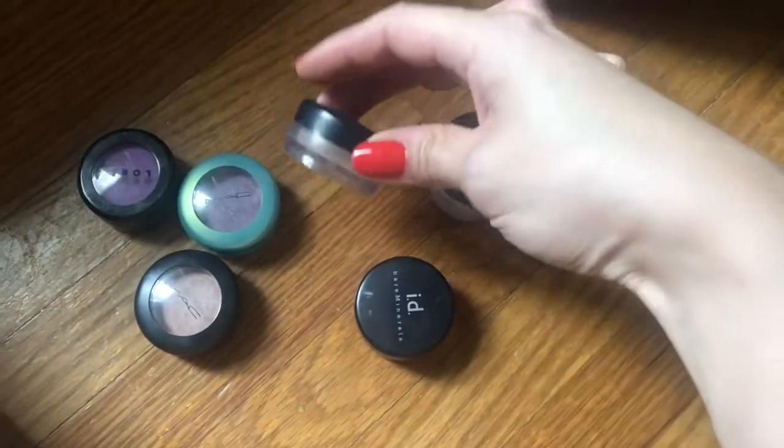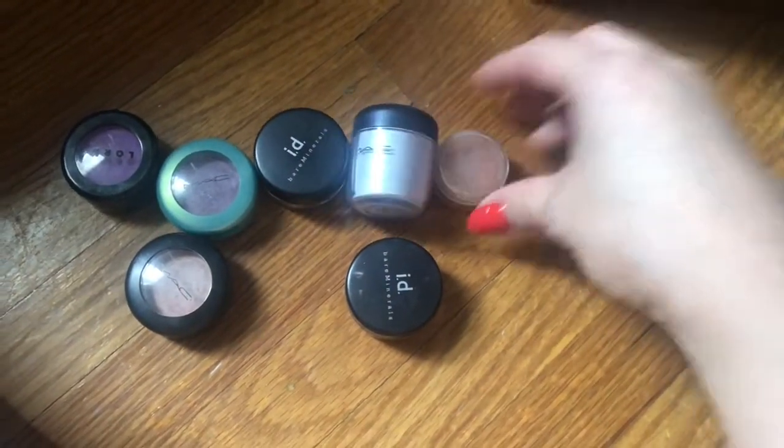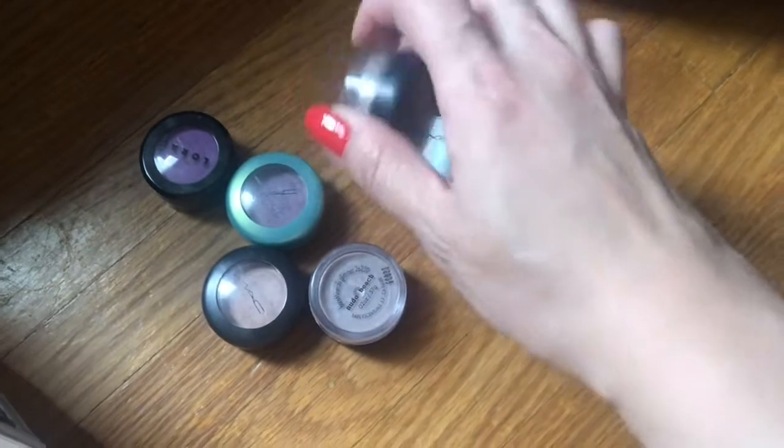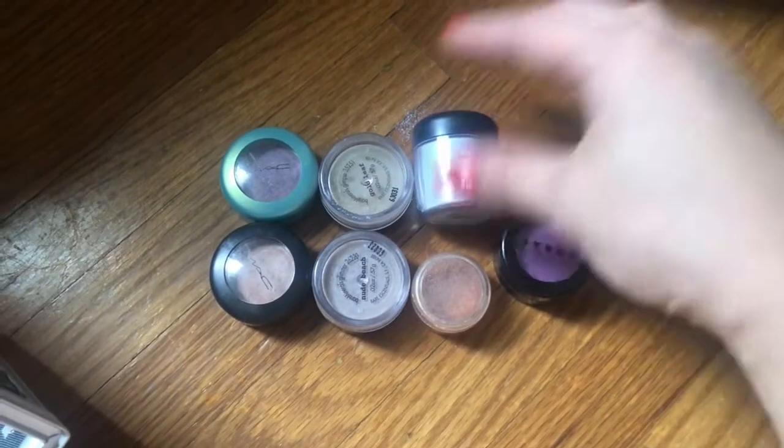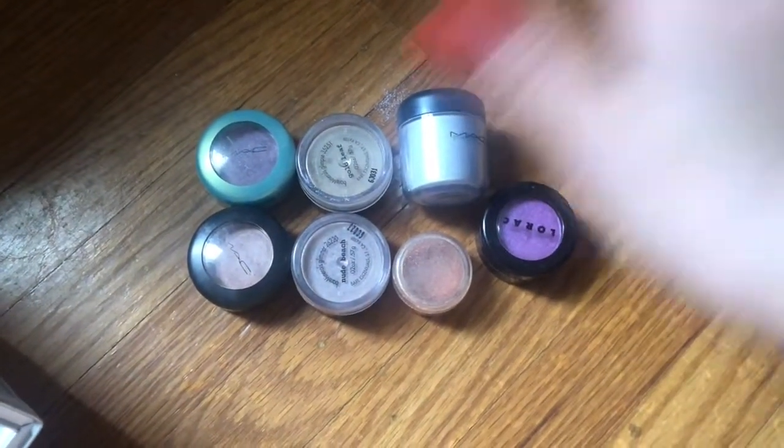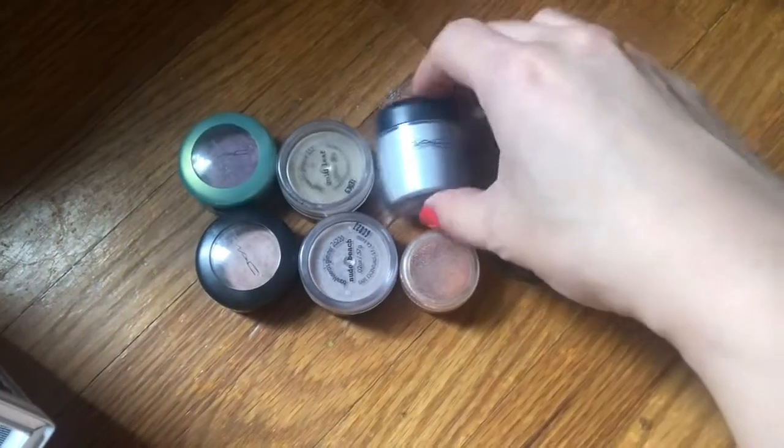So those are the only shadows I'm bringing in to use over the next few months, or as long as my heart desires. So I think that'll be good to round out my eyeshadows. Again, I am not pulling in any palettes because I don't feel like it, and I've used a lot of them already. Some are in my projects as well, so we're just gonna stick with these old dusty things.